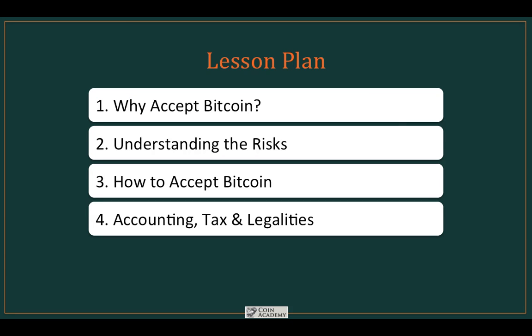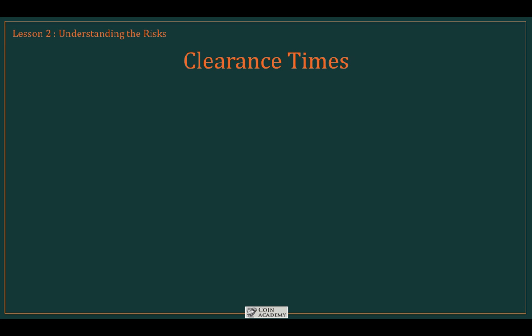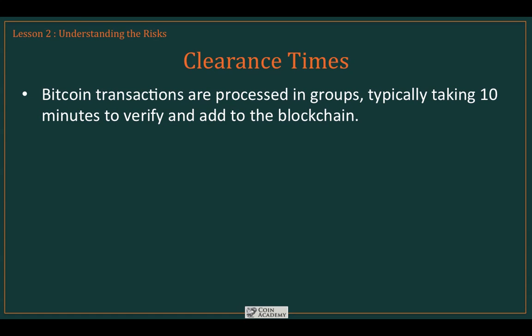We are on lesson 2, understanding the risks. So let's go ahead and get started with this lesson. The first issue that I want to talk about is clearance times. Now, Bitcoin transactions are processed in groups. Typically, it takes 10 minutes to verify and add a group of transactions to the blockchain.